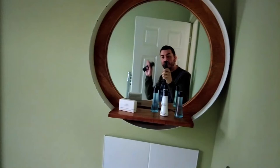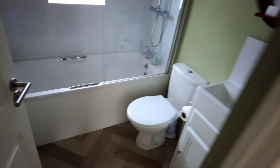So here's the bathroom. There's the obligatory waving in the mirror shot. There's the bath. So I'll be having lots of baths with my, what are they called? Bath bombs.